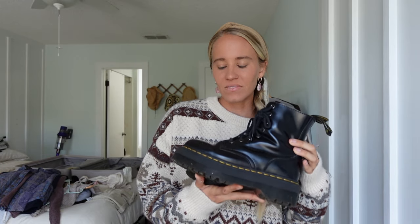Last but not least are these Docs. So I'm obsessed with these Docs. They're amazing, but they're so extra and they're so freaking heavy. Literally feels like 5 to 10 pounds at least. And I don't think my bag's gonna be over 50 pounds, but these would be the thing I'd have to get out and put on at the airport if it was over 50 pounds. So I'm like, should I bring them?